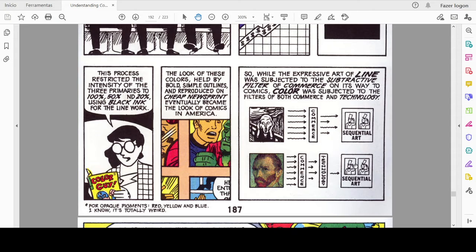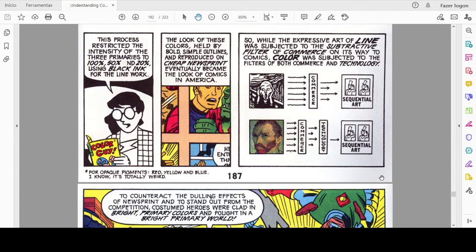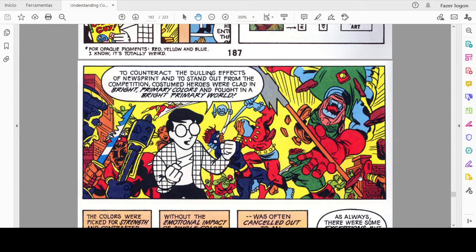So, while the expressive art of line was subjected to the subtractive filter of commerce on its way to comics, color was subjected to the filters of both commerce and technology. To counteract the dueling effects of newsprint and to stand out from the competition, costume heroes were clad in bright primary colors and fought in a bright primary world.